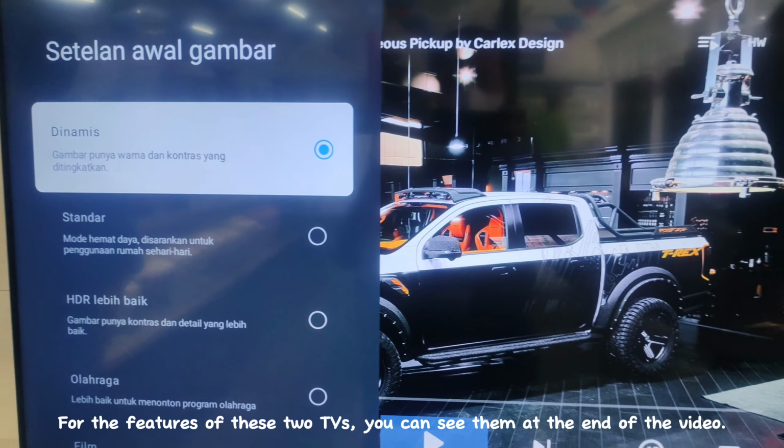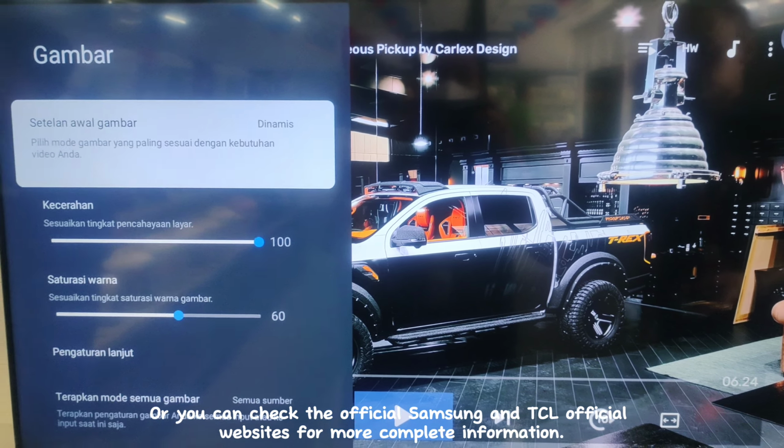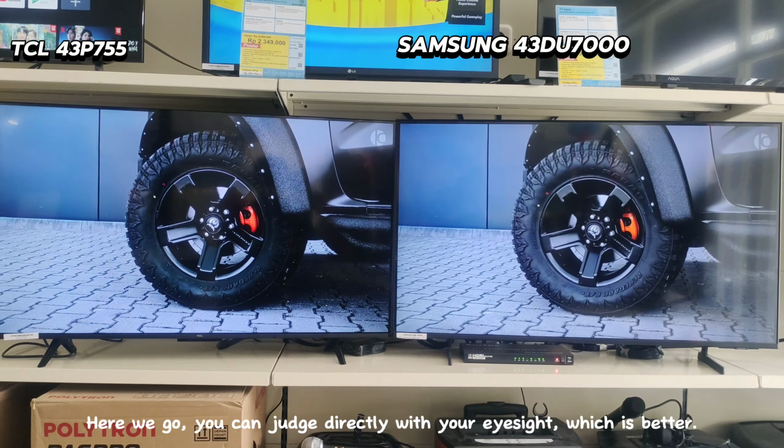For the features of these two TVs, you can see them at the end of the video, or you can check the official Samsung and TCL websites for more complete information. Here we go. You can judge directly with your eyesight which is better.